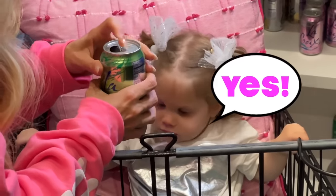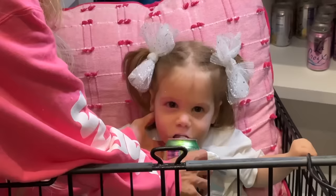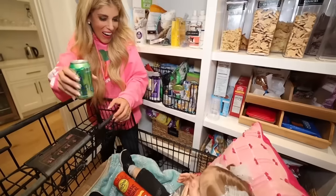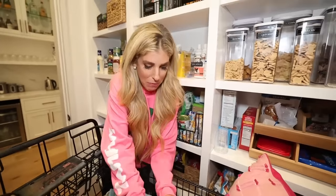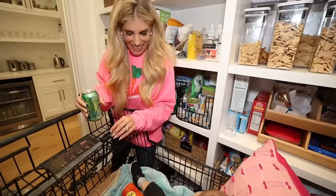You need some bubbly water? You can't do this in a normal grocery store, but you want it to have a little bit? Okay, this is sparkly water. Ooh! Barbie water, yeah, this is the sparkly Barbie water. I don't know why she thinks this is from Barbie. Ooh, do you like it? So she's not actually saying Barbie, you guys, I heard it again. It's bubbly water. I mean, if this isn't a hack, I don't know what is.